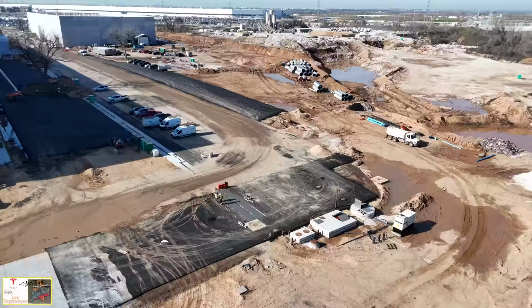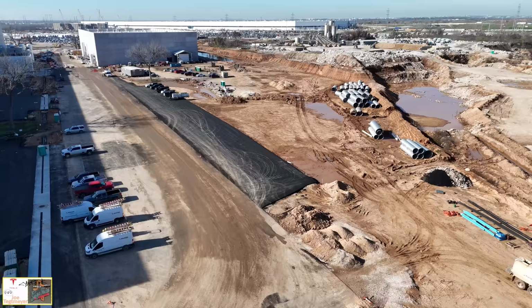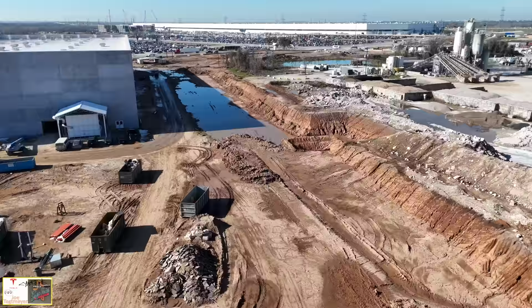We see another concrete section here on the asphalt area just to the south of the lift station, plus a generator now has been moved here. So looks like they may be either testing or have it partially operational. Another section of asphalt here in the middle of the western section. And you can note that it's a lot cleaner as far as materials, equipment, and other items.